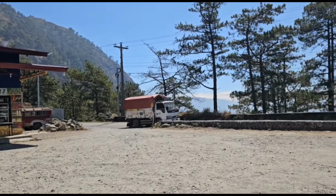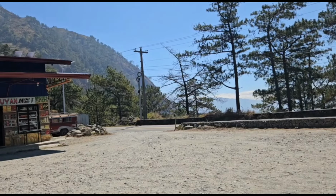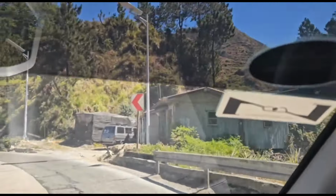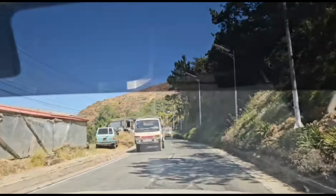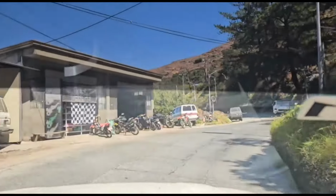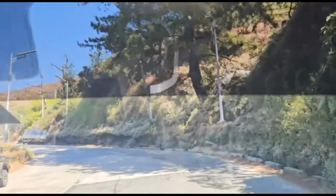Here is the view. It's already cold in here. Later on, we'll give you a tour of Sagada. Here are some of the mountain views on the way to Sagada. Not yet there, but already majestic views of mountains.